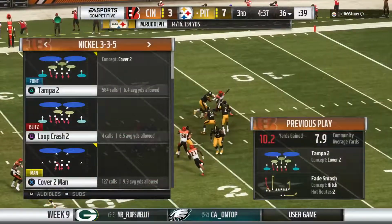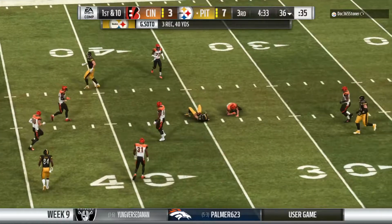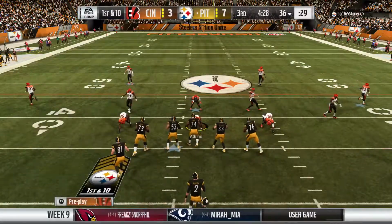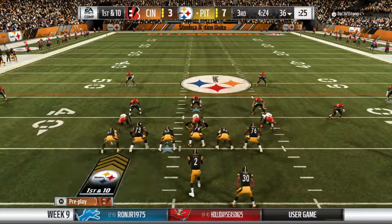Throwing middle, and it's complete. 11 yards there as they connect on the quick slant. This has to go down as one of the simpler routes in the playbook, but oh so effective. Nice completion there. Keeps the sticks moving. All right, here we go.